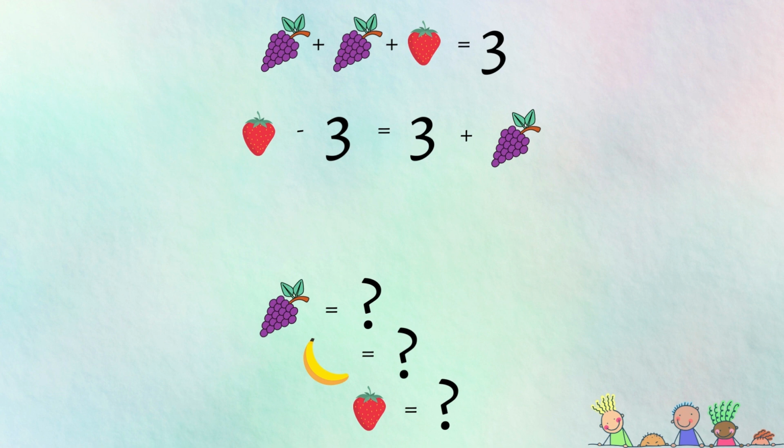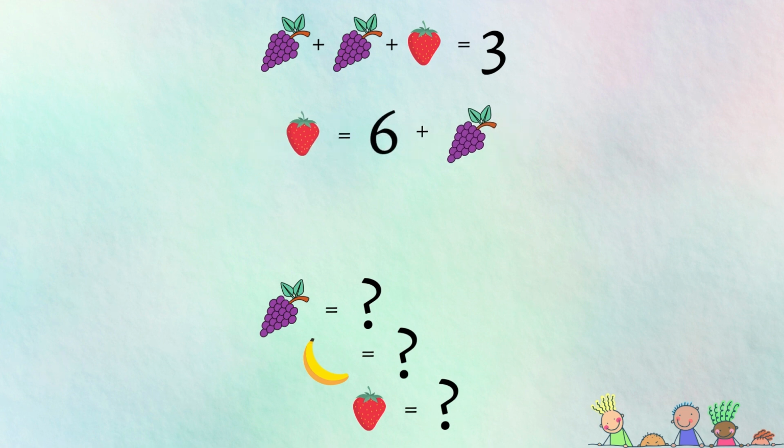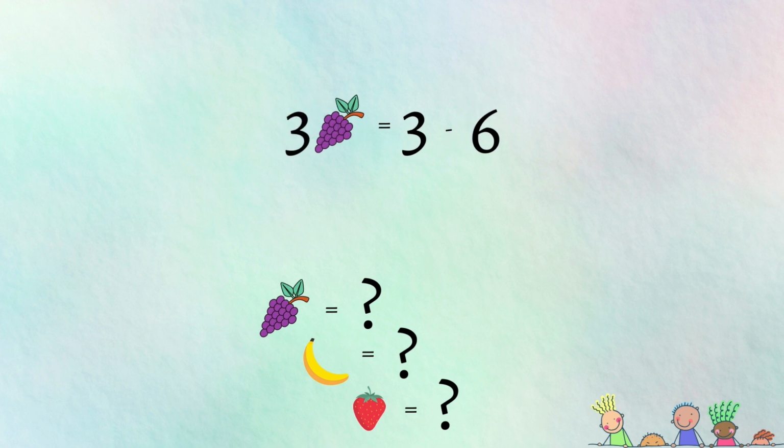I can now solve for the strawberry in terms of grapes, so I can later plug that into the first equation. Shift things around and we find out that strawberry equals 6 plus grapes. Let's plug that in for the strawberry in the first equation, and we've got 3 grapes plus 6 equals 3. That means 3 grapes equals -3, so one bunch of grapes is -1. Alright, we've solved for the grapes.